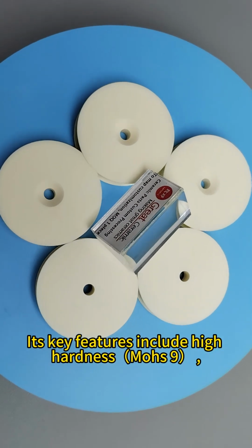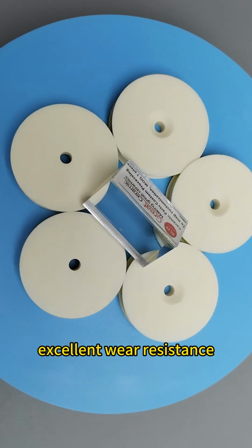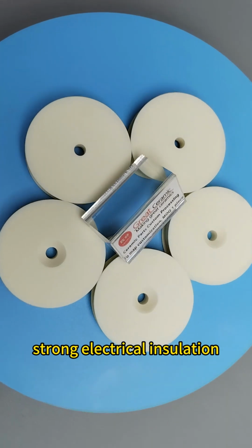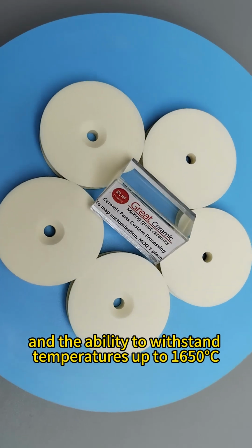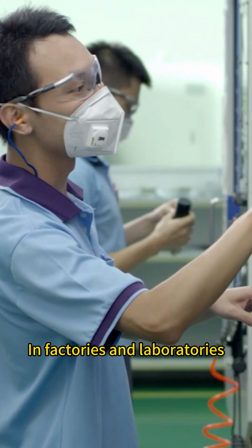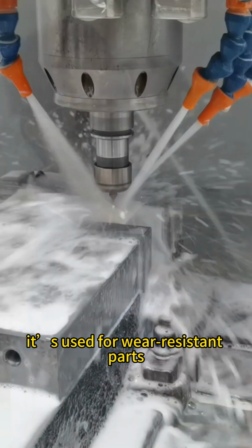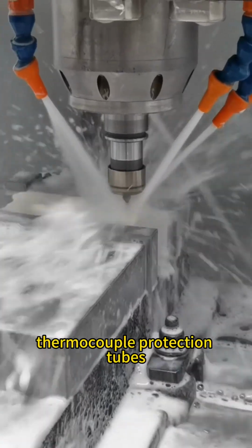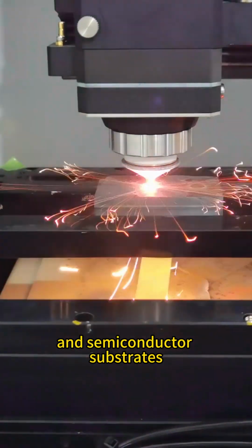Its key features include high hardness, excellent wear resistance, corrosion resistance, strong electrical insulation, and the ability to withstand temperatures up to 1,650 degrees Celsius in factories and laboratories. It's used for wear-resistant parts, seals, crucibles, thermocouple protection tubes, and semiconductor substrates.